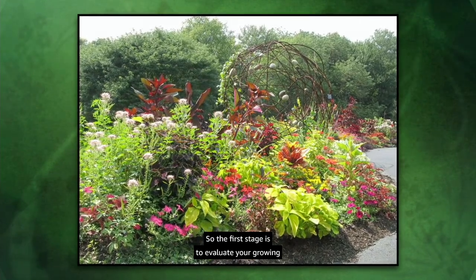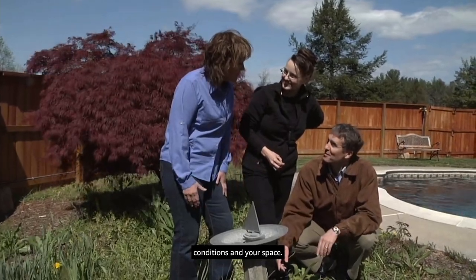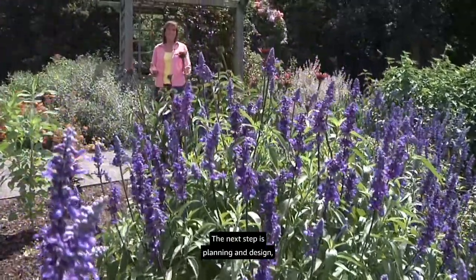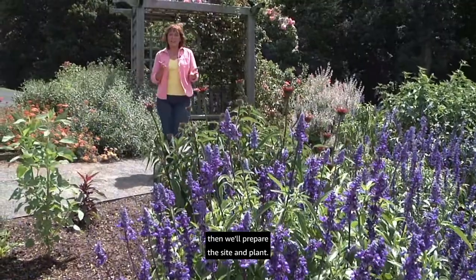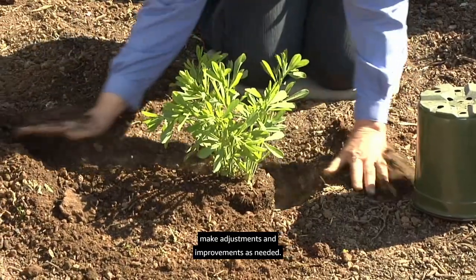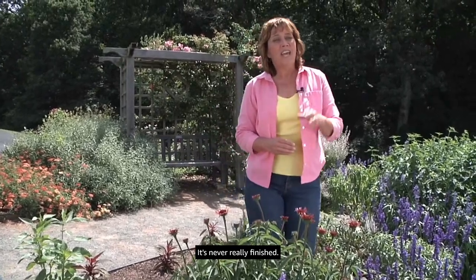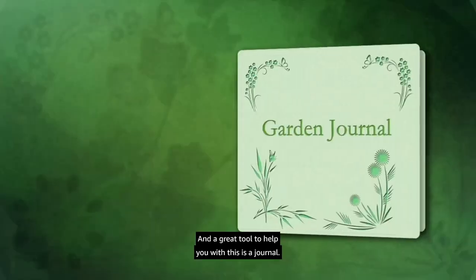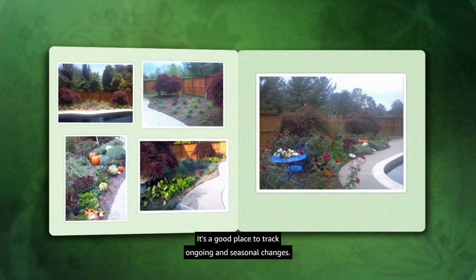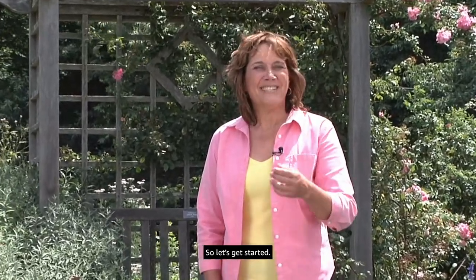So the first stage is to evaluate your growing conditions and your space. The next step is planning and design. Then we'll prepare the site and plant. We'll keep things going, but continually make adjustments and improvements as needed, because one thing you're gonna learn is gardening is dynamic. It's never really finished. And a great tool to help you with this is a journal. It's a good place to track ongoing and seasonal changes. It's much easier than you think, so let's get started.